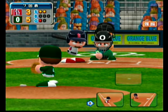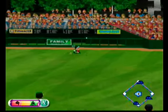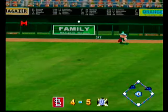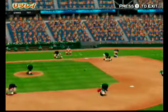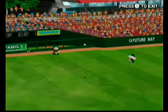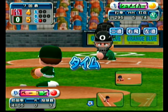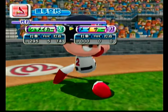He swung on it. He's behind in the count. It's going deep into left field. It's a hit. They're throwing to third. Duncan doubled over the left fielder's head to drive in a run. We have runners on second and third. One out. Skip Shoemaker has a chance to turn things around. He already has five homers in April.